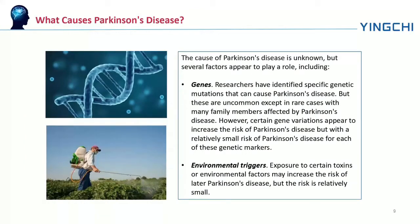Another factor that appears to play a role in Parkinson's disease is genes, and researchers have identified specific genetic mutations that can cause Parkinson's disease, but these are uncommon except in rare cases with many family members affected by Parkinson's disease. However, certain gene variations appear to increase the risk of Parkinson's disease, but with a relatively small risk for each of these genetic markers. Exposure to certain toxins or environmental factors may also increase the risk of later Parkinson's disease, but the risk is relatively small.